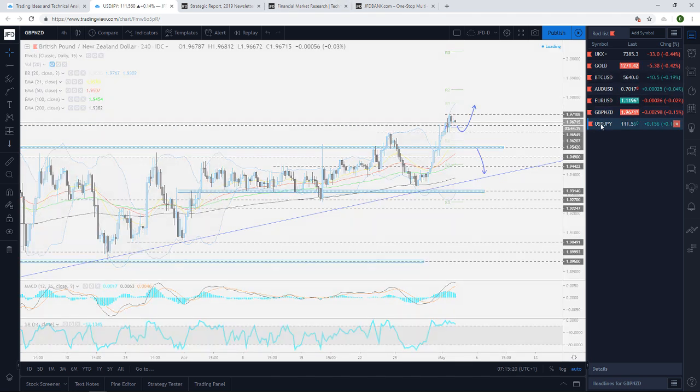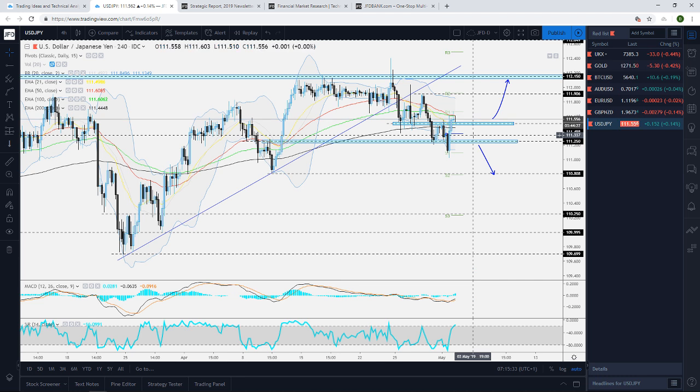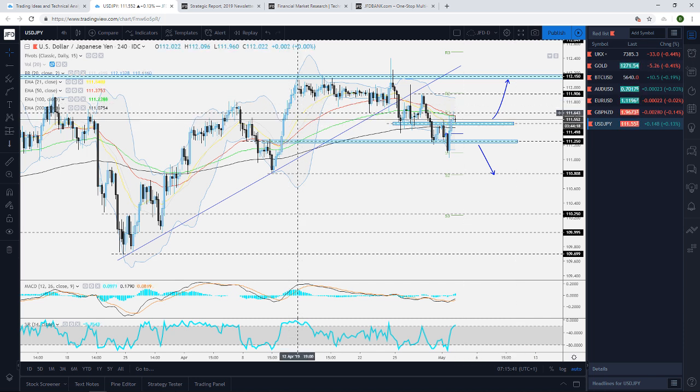And the last pair, very quickly, I wanted to touch on, and that's USDJPY. So obviously, if we had AUDUSD, EURUSD selling off, USDJPY had a nice push back up again. So this is a bit of a messed up pair, to be honest. I mean, it's becoming really difficult to kind of do technical analysis on this one. So that's why for now we're just going to, of course, take it as it is.